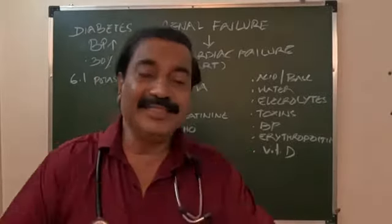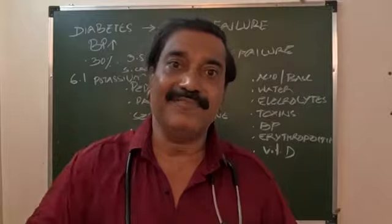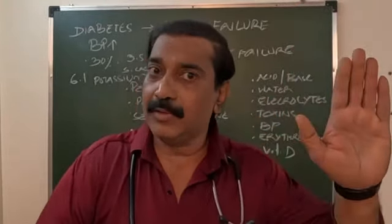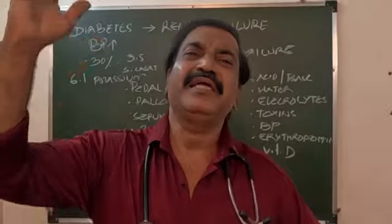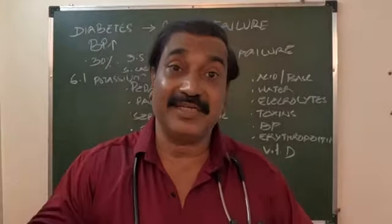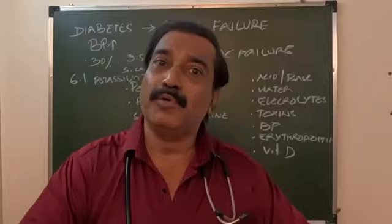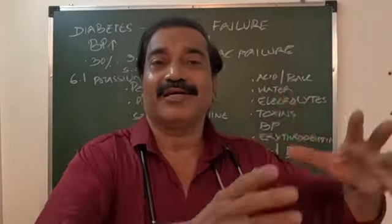In these three patients, what exactly happened is they had high sugar levels, uncontrolled sugar, and because of the high sugar they went into renal failure, kidney failure of both the kidneys. Because of kidney failure there was a high rise in BP. BP was 170 by 110, 180 by 110, like that in all three patients. Next, because of this high BP and water retention, water is retained in the body, not going out, and potassium is high. All these factors caused cardiac failure.